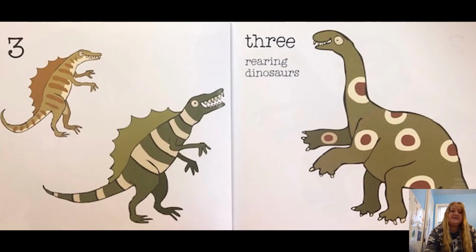What number is this? Three. One, two, three. Three roaring dinosaurs. So we've counted backwards. 10, 9, 8, 7, 6, 5, 4, 3. What comes next? 2.